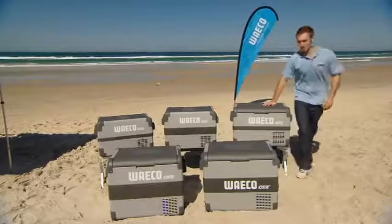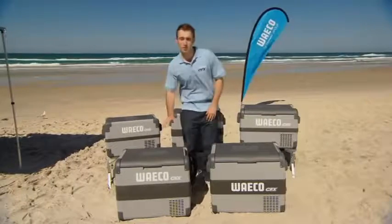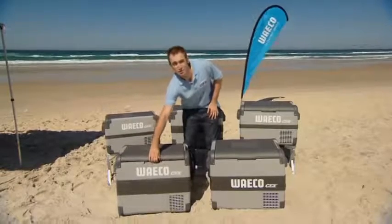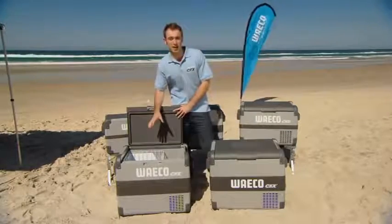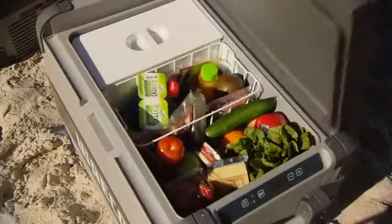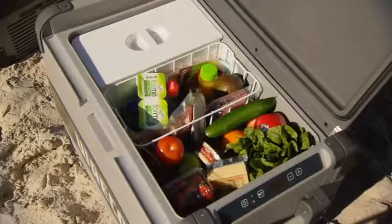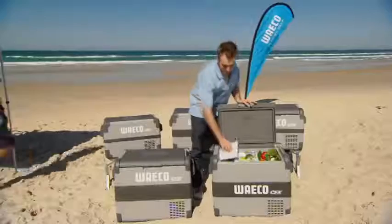Now, the largest model in the range is the CFX 65. This comes in both single and dual zone. The single zone, again, can be used as a fridge or freezer. It has a 65 litre capacity and holds 106 cans. The CFX 65 dual zone is both fridge and freezer at the same time. You've got a 42 litre capacity fridge and a 19 litre capacity freezer. It comes with 2 baskets and the freezer has its own lid.